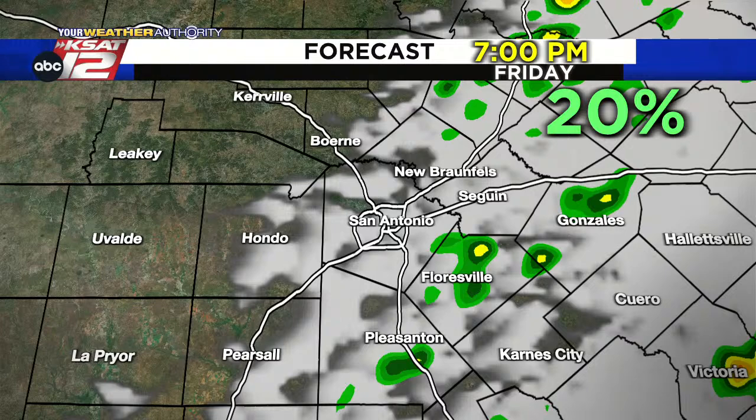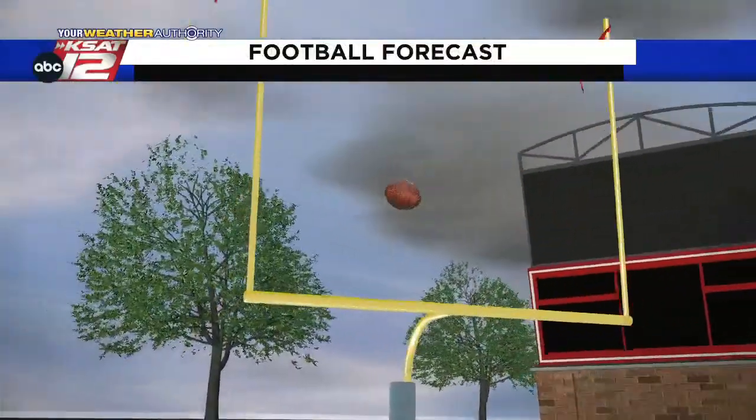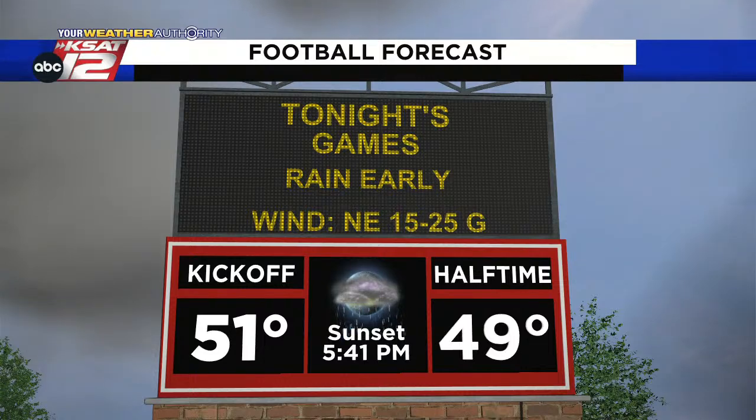How will this weather impact big game coverage tonight? So that goes along with exactly what you were just saying. Yeah, that's a good question. Let me pull up the football forecast right here for you. So if you're heading out to games, this is San Antonio that we're talking about, and mostly their playoff games tonight. But around kickoff, 51 degrees, and then by halftime, 49.